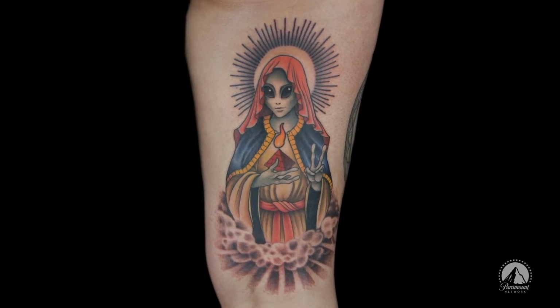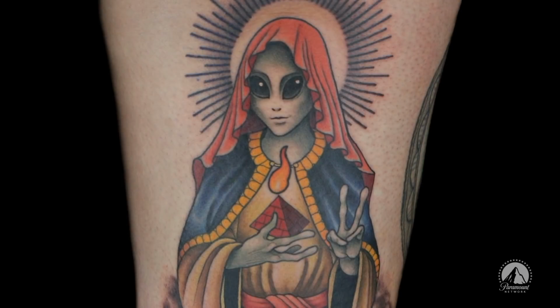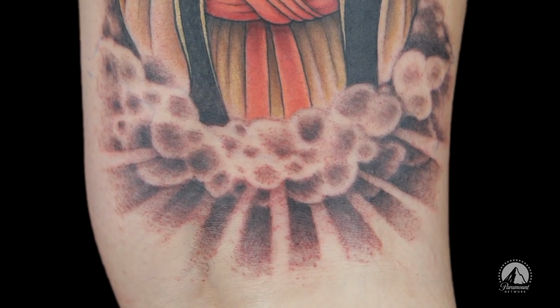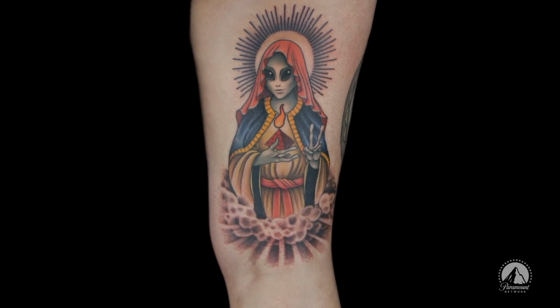Beautiful play on color here. For being an alien, she still has a sexy face. It captures the pristine Mary-like style. The addition of the clouds and the rays really brings this character and makes it the focus. One of my favorite tattoos I've seen in this competition.